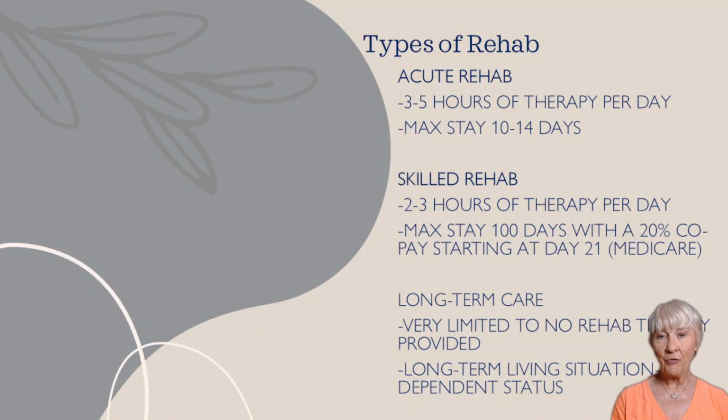The second level of rehab is what we call skilled rehab. These settings are between 2.5 hours, or up to 3 hours of therapy per day. The maximum length of stay for skilled rehab when someone has Medicare insurance is up to 100 days. The first 20 days are covered at 100% by most Medicare plans. Starting on day 21, you will have a 20% per day copay.